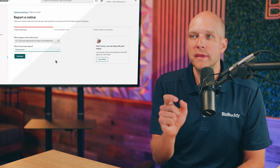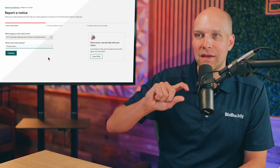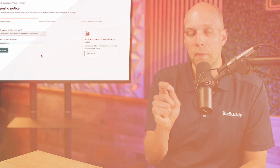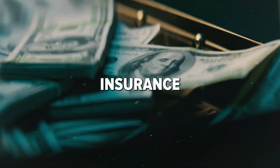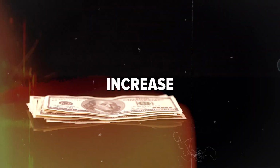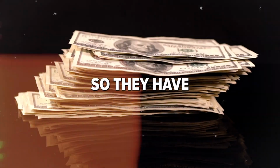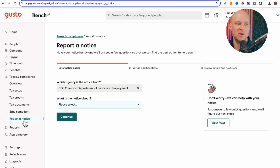A lot of times for me, what that's been is UI, unemployment insurance. At least in New York State, they have changed what the actual calculation is of how much I need to pay for that. The reason for that in many states is that there was an unemployment insurance bucket for people within the state. And then when COVID happened, that bucket got depleted. So what they did is they increased that amount that employers had to pay so that they could fill that bucket back up so they have enough funds for unemployment. So things like that, when you get those random tax notices, just go into this section and report a notice.